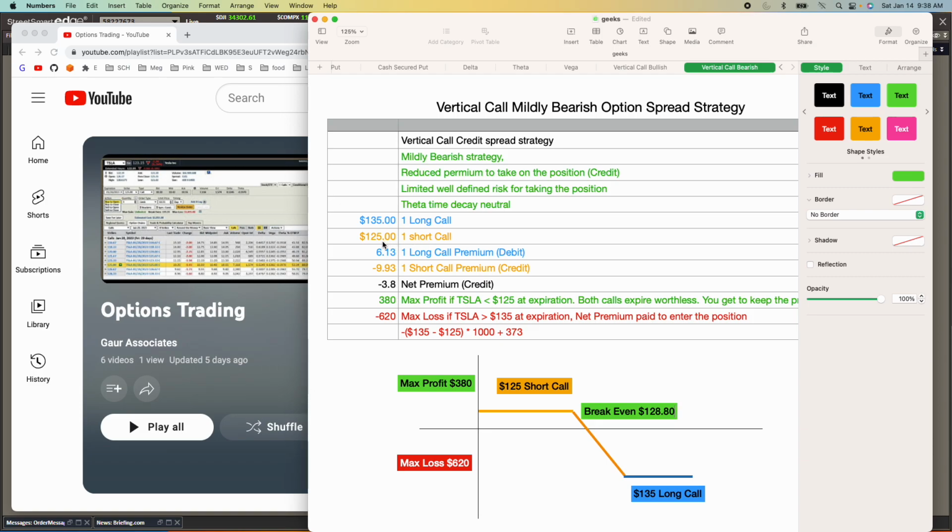So what you do in this is you basically sell the call for 125. So it's one short call, and at the same time you would be buying a 135 call, one long call. In this particular example for February, for selling the one short call, you will be getting a premium of $9.93 per option, and that is a credit. And since you are buying a call for 6.13, that would be a debit. So your net premium credit you will get is 3.8. Since one option is equal to 100 shares, your profit will be $380. That's basically 3.8 times 100, 380.